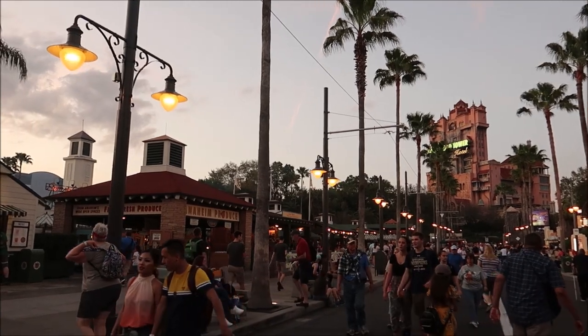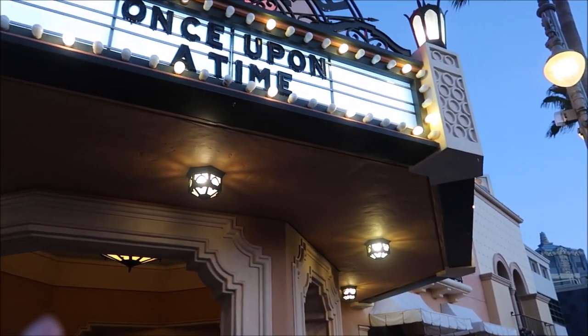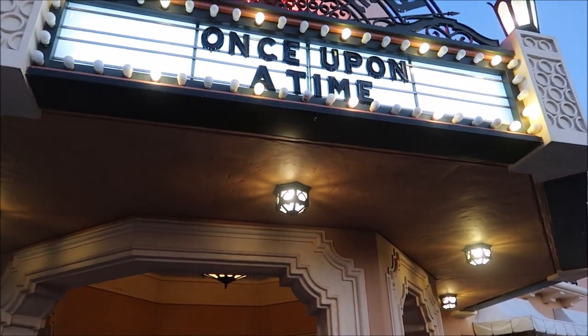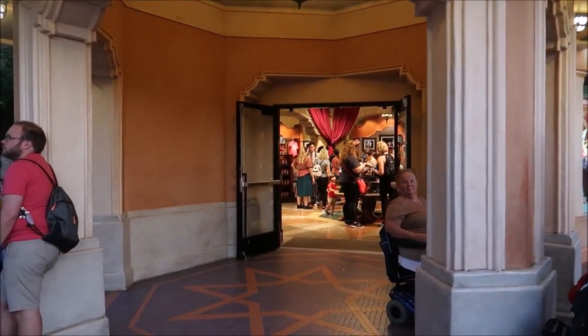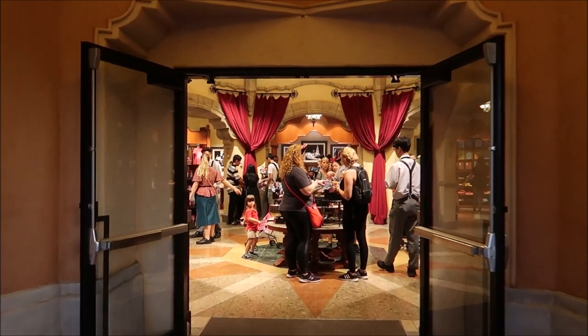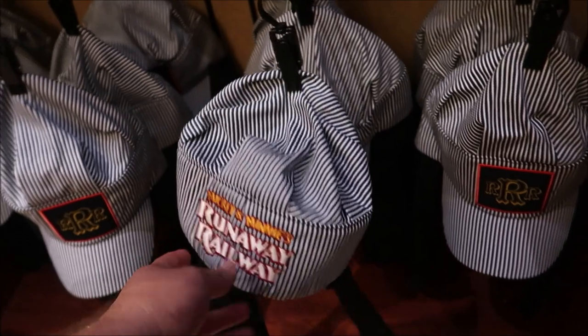Look at how beautiful it is out. One thing I wanna point out though, if you're looking for all the new merchandise for Mickey and Minnie's Runaway Railway, you can actually get it in Once Upon a Time. They have tons of the stuff in here, other than over by the actual Chinese Theater. See, they got the hats here. I do like these hats though, actually.